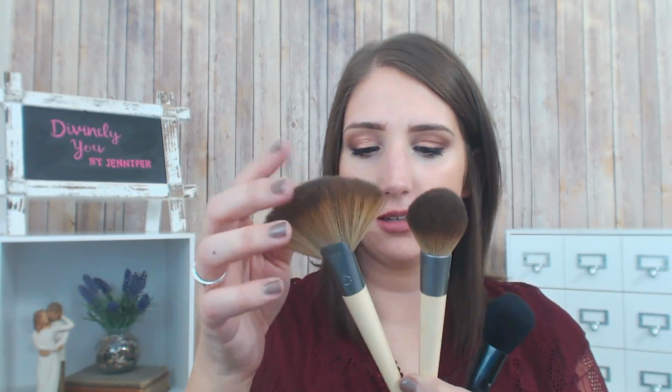Then the Eco Tools Define Brush. It comes in a set with this highlight brush as well, and I generally use this one right here for both setting the face with my translucent powder and then going in with my bronzer, because I usually do set my face first.